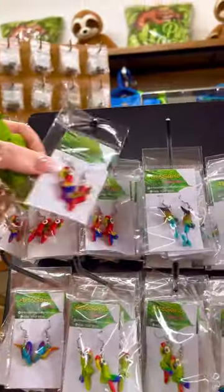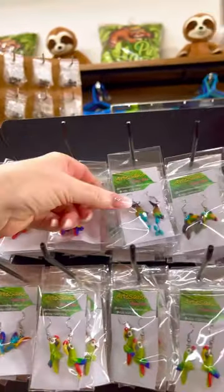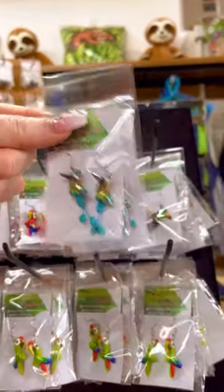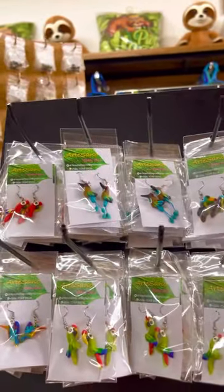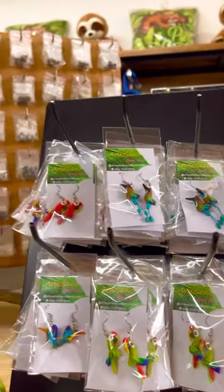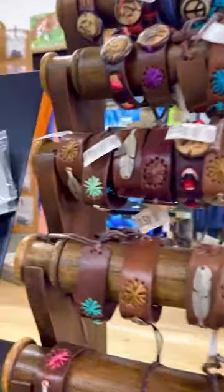Oh, wow. Oh my goodness, look at these. The little bird earrings, $6. Oh, and they've got hummingbirds. They've got toucans. You know, if you're having a tropical party, you can't go wrong with some parrot earrings. Just for fun, my goodness. What? I am super excited about the shopping here for all the non-essential stuff.